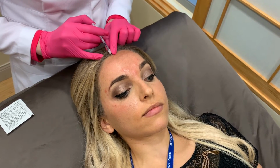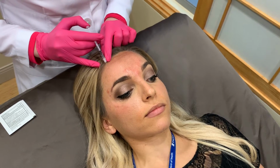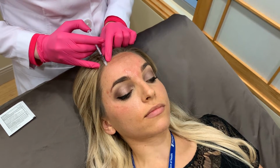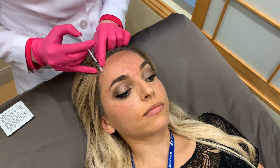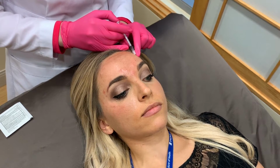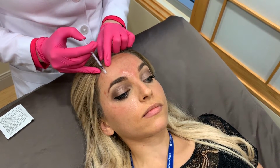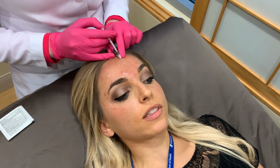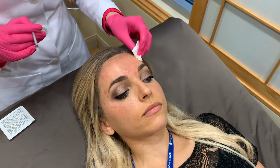And what you'll also notice is that when the lines soften, your makeup will actually sit really smoothly. Because a lot of times when patients wear makeup and the creases are developing, the makeup can actually sit into those creases. Okay, a couple more and then you are done. Awesome. Okay, that portion is done.